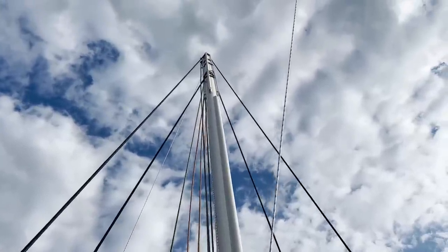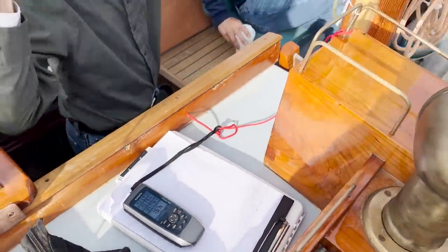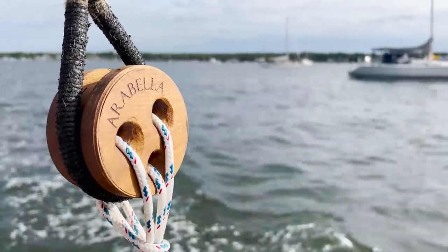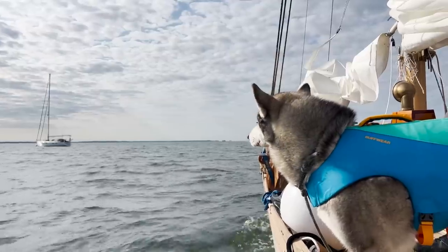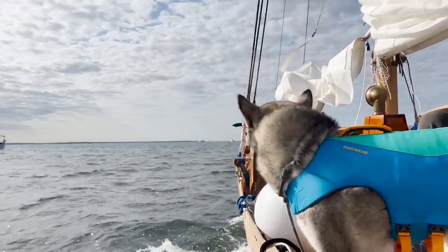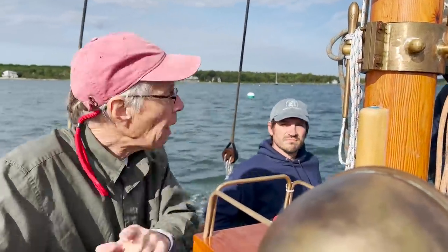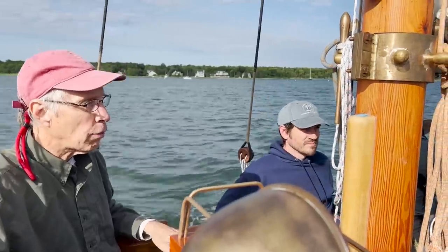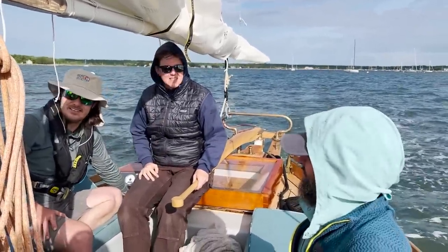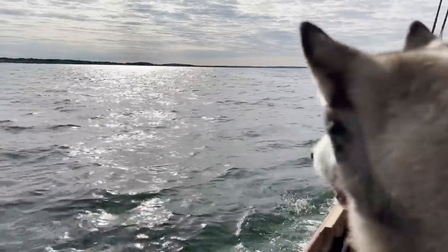On the way out into the bay to raise the sails for the first time, Peter went through the RPMs on the engine, taking speed over GPS from his own device. Isolation on the engine is very good. Like you notice you don't really feel vibration. Actually, I really need to look at the stuff in the box.